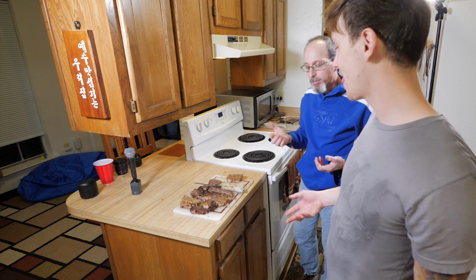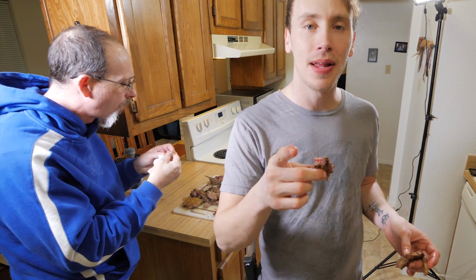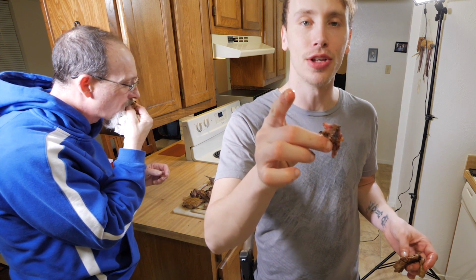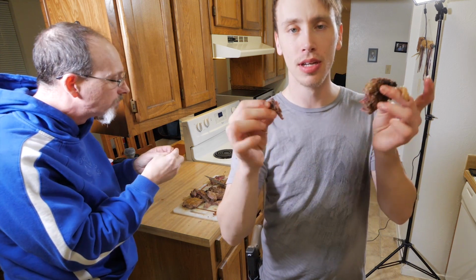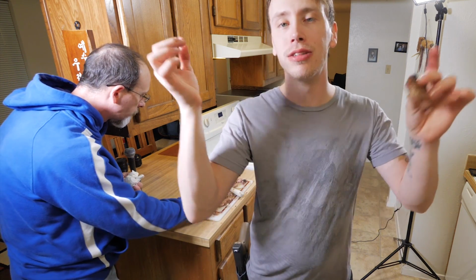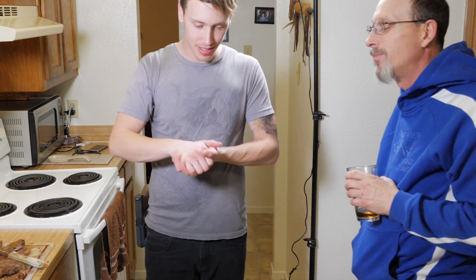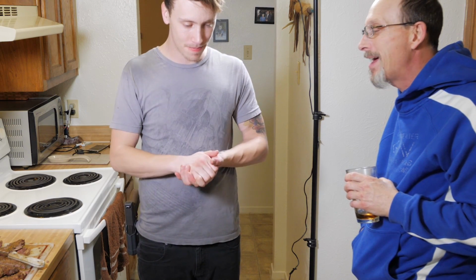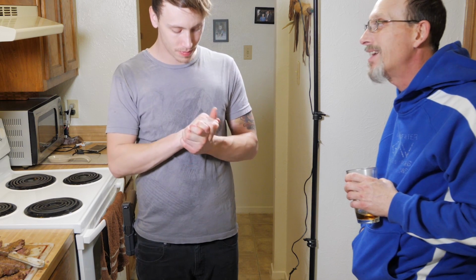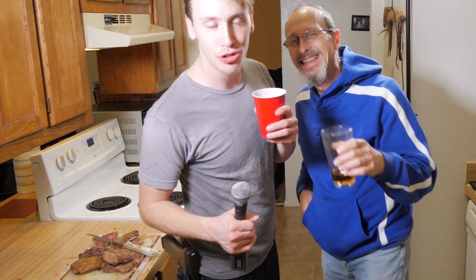All those people who hate on pineapple, I have one thing to say to you guys. It makes steak, no matter what, tender. So the verdict is... You gotta cut up the pineapple fresh every time. But was it that different? It was that different.